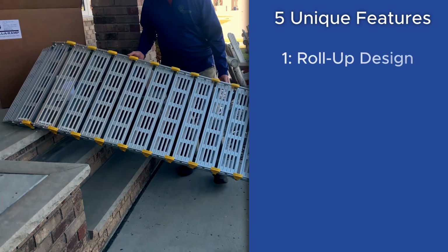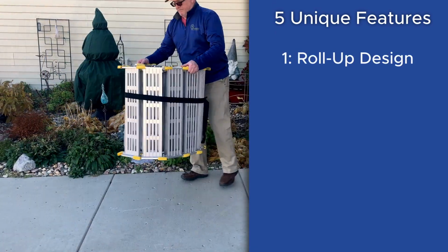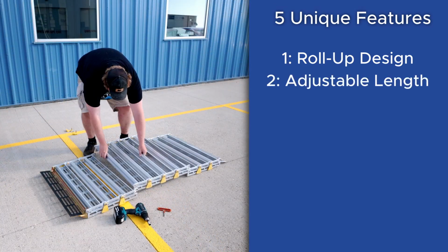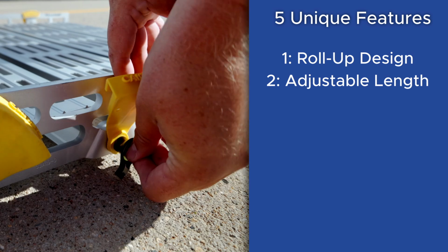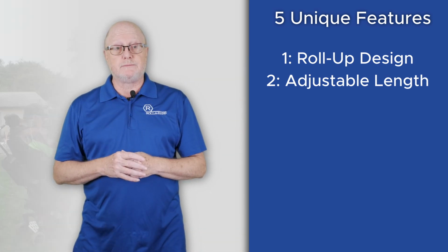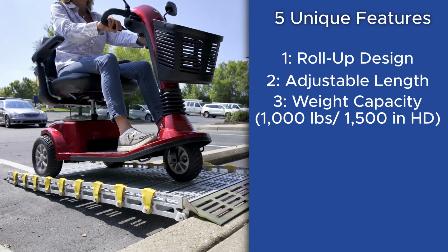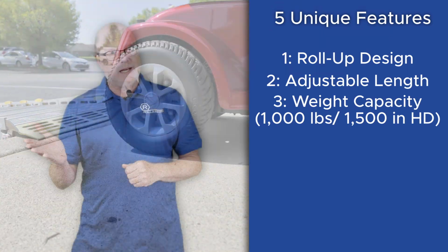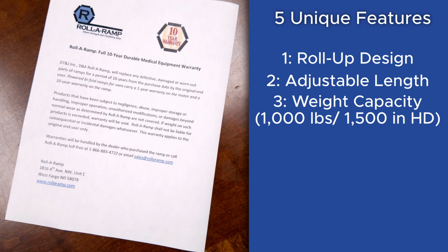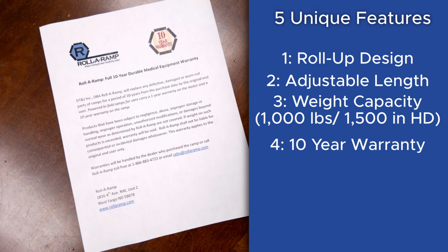The first being that they roll up, as the name suggests, for seamless transportation and storage. A roller ramp's length can be changed at any time via our Quick Connect pins and either removing or adding ramp link sections. Roller ramps have a 1,000 pound weight capacity and a 1,500 pound weight capacity for our heavy duty models. Additionally, every roller ramp product comes with a 10-year limited warranty.